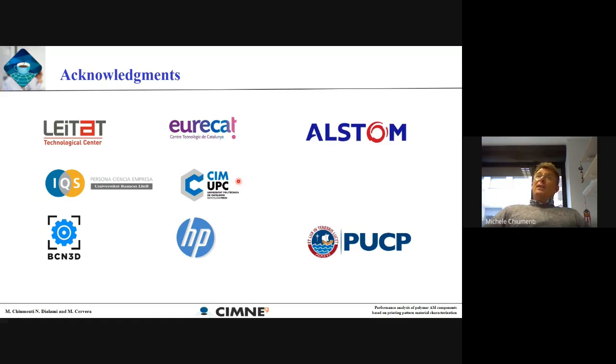working on the printing. From Fundación CIMNE, one of the spin-off of Fundación CIMNE is Barcelona BCN 3D, which is one of the most sold printer for FFF component. IQS, I told you, they did most of the experiment for the characterization of the material, the 3-point bending, the tensile test, and so on.